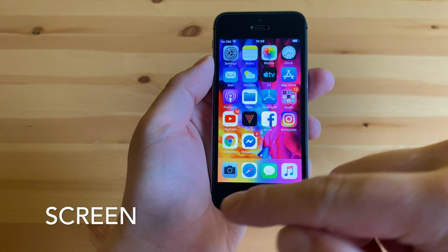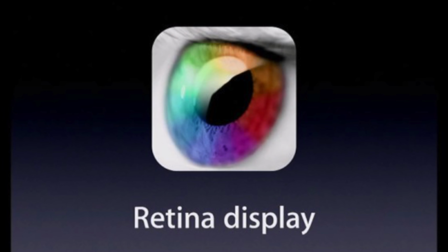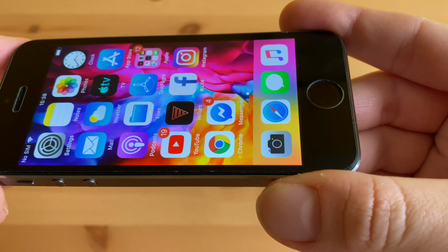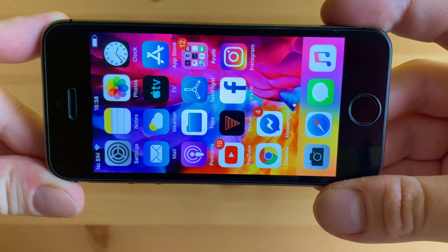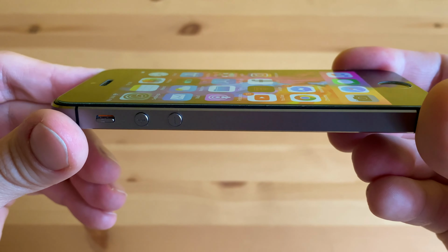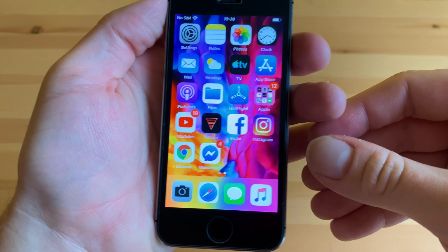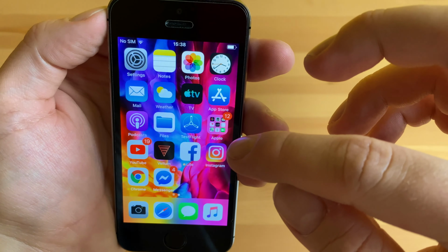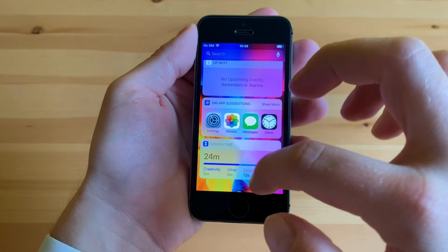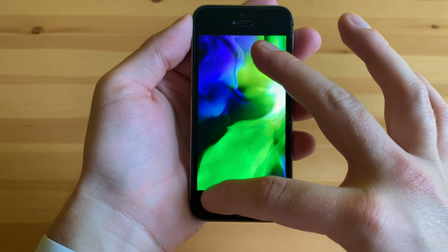Like I said, the iPhone 5S has a 4-inch display. It's a Retina display, so it's got a resolution of 1136 by 640, which is 326 pixels per inch. This is in fact the same amount of pixels per inch as the iPhone 7, 8 or even XR and 11 have. And the actual quality of the screen is also really good. It's almost hard to believe that this screen is that old. It honestly looks almost the same as the newer iPhones with LCD displays.